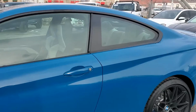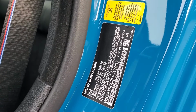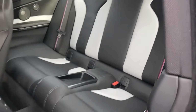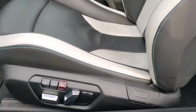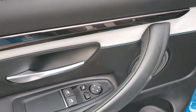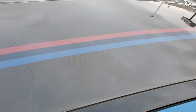See that there's a two-door that seats four. Here's a shot of the VIN right here. And I will upload some still photos as well. See that they are sport leather seats. There are your driver presets, driver seat controls. And you'll see that it does have a carbon fiber roof.